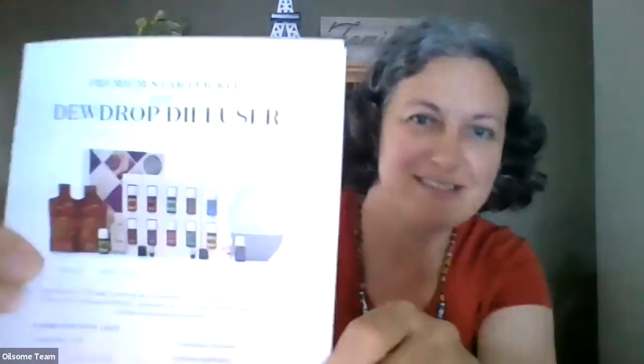All right, so we're going to go through these oils here. So you get a pack of 12 oils. You can see there's different diffusers. So with your packs, you've got choices of diffusers. So you'll see those right here behind me. So we've got our lovely Desert Mist diffuser, our Lantern diffuser, and our Dewdrop diffuser.